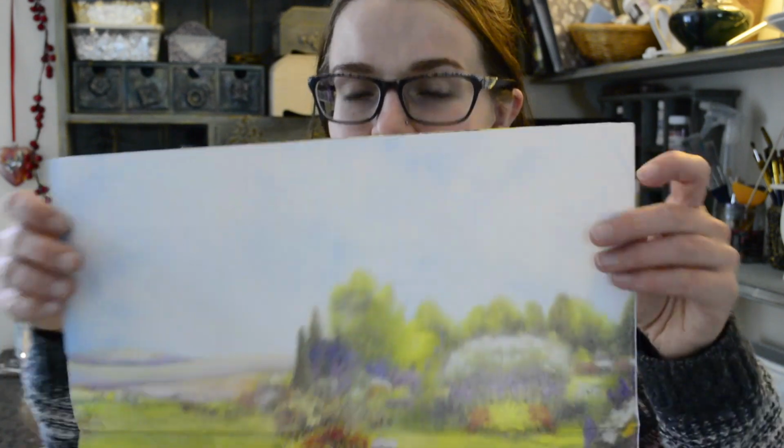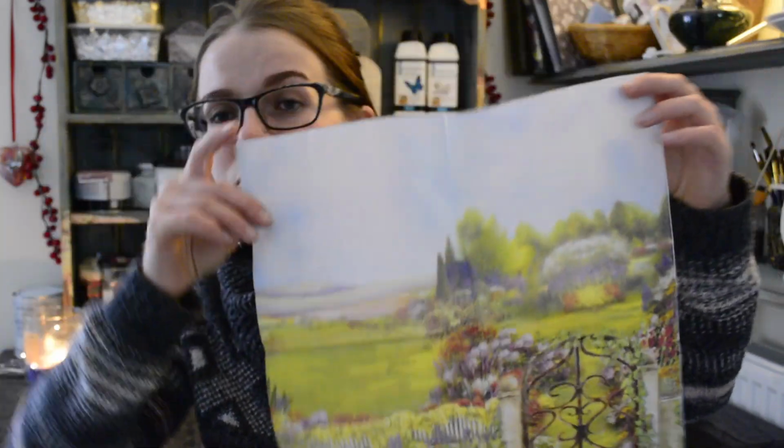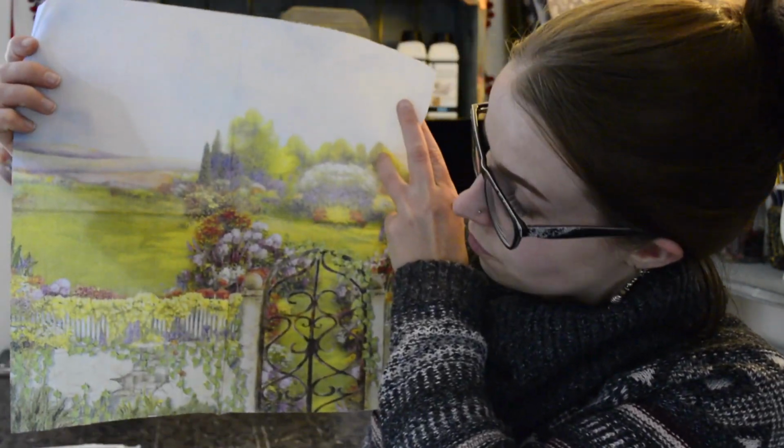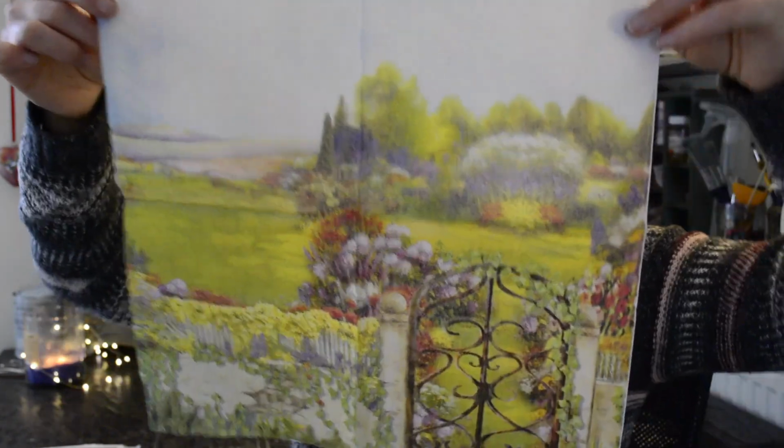This is very nice. Oh, that next one gets me excited. Let me see. Let's open this one up first. Wow. I don't think I've ever seen napkins like this before. I've never come across a napkin like this on eBay, because I usually get all of my napkins on eBay, but this is a whole big full-on picture in a napkin size. I've never seen anything like that.